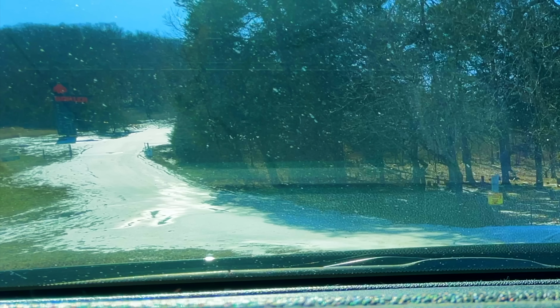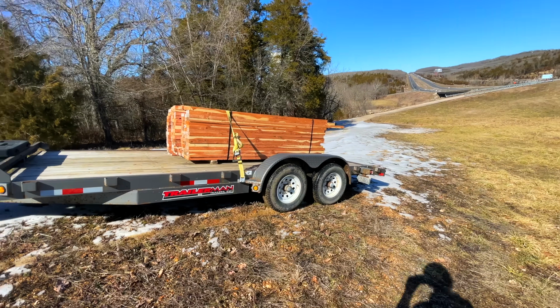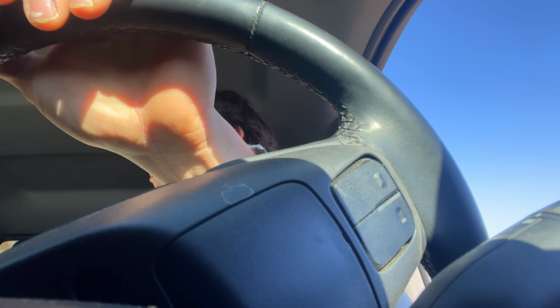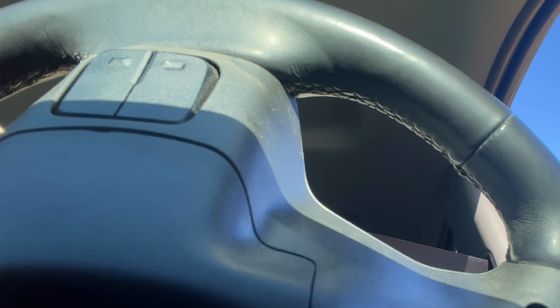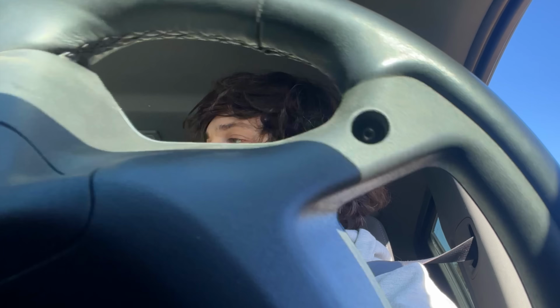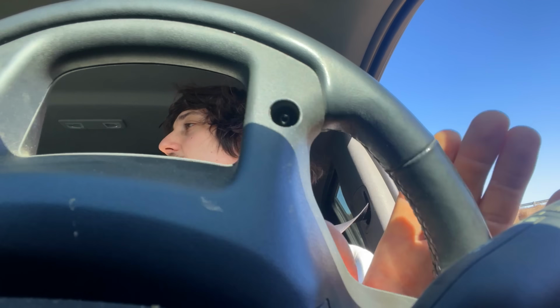First day back at Howler, and the road, it's just a big sheet of ice. I'm about to make an attempt to drive up this thing with my trailer and wood. Good energy here. We're gonna make it up it, no issue. All right, we're slipping already. Jesus. Oh man, I don't like this. Come on, work breaks. I hate this. Okay, we're getting decent grip now that we're in the gravel.